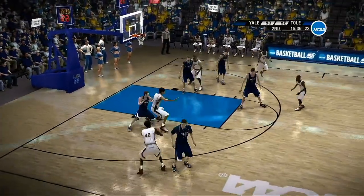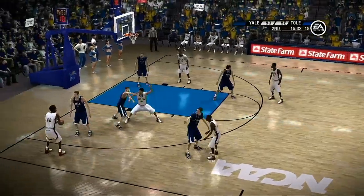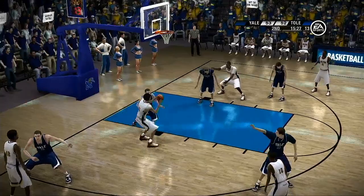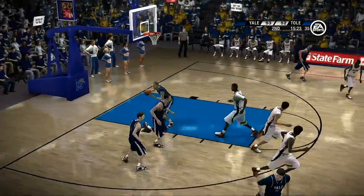Here's the toss back out from the post. I tell you, coach's dream when your post player can be an exceptional passer. Nice fake. Puts it on the floor and up and under. 10 on the shot clock.